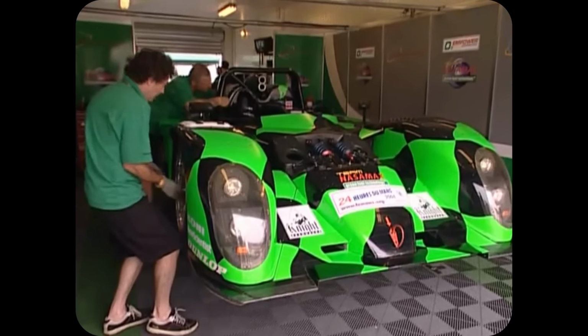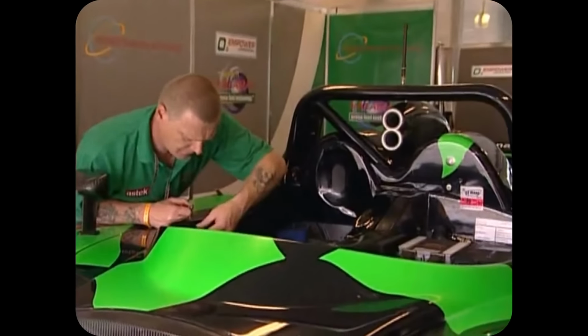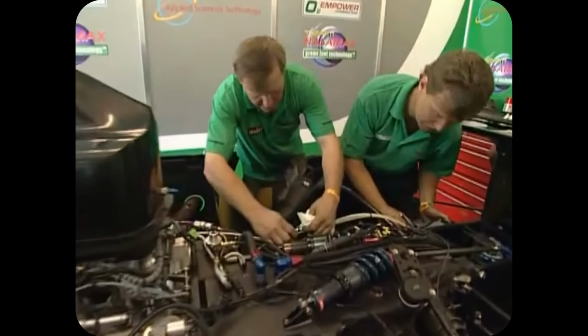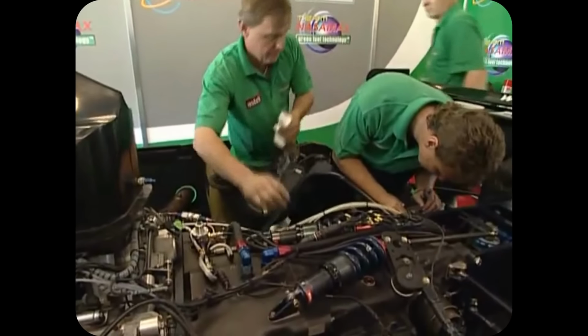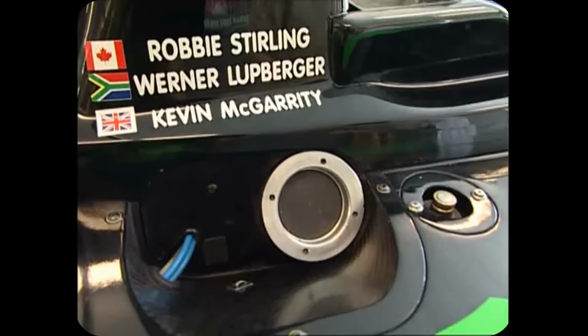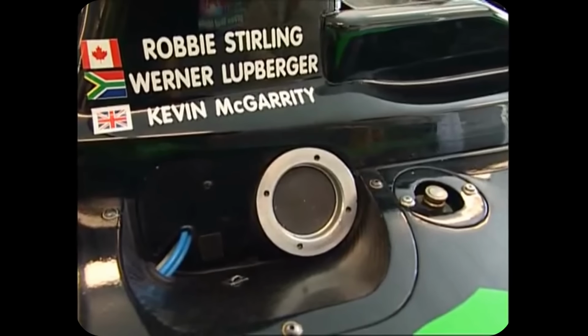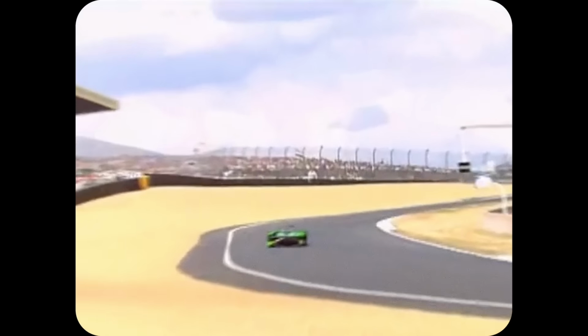The DM139 was also the first car to be homologated under the new LMP1 rules, having been built as a hybrid car for the very first year of the updated regulations, meaning the car is forever branded as ACO LMP1 001. At Le Mans 2004, the car would be driven by Robbie Sterling, Werner Lupberger and Kevin McGarrity, and the team were allowed a larger fuel tank than their LMP compatriots thanks to their use of biofuel.